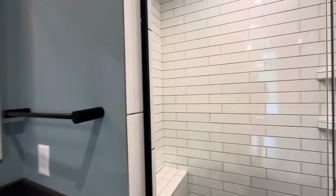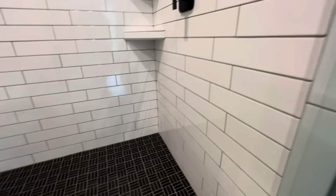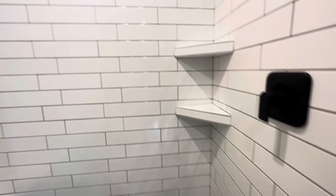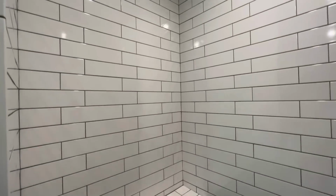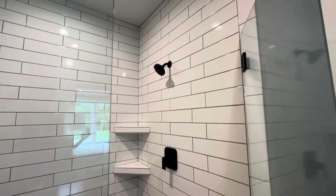And then into the shower. Again, the contrasting shower tray with the white tile surround going all the way up to the ceiling. You got that nice bench right there. I would like to see some brass fittings in here though. I think that would look neat.